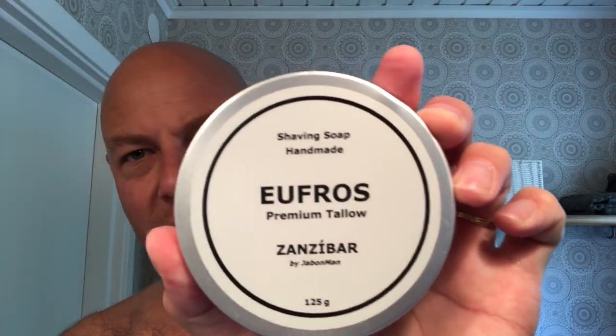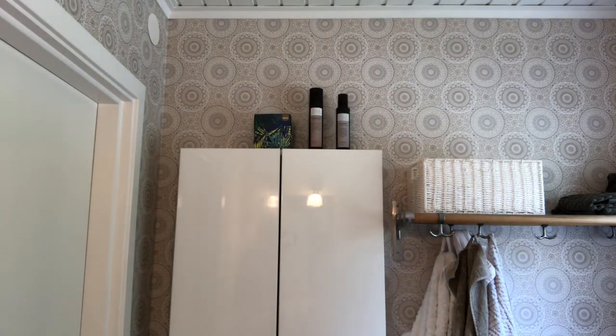Cool, there it is. Soap today is Eufros Zanzibar, which has been loaded onto my GA7 brush. Haven't used that in a while, just gonna wet the face, guys. Pre-shave was done with face wash from Nobru and a pre-shave oil from Nobru as well. The sandalwood series. It's an actual sandalwood scent that I like. I'm not a big fan otherwise, but the Nobru scent is good. So new razor, exciting. And I literally haven't used it before, so I hope it's good. We'll find out.